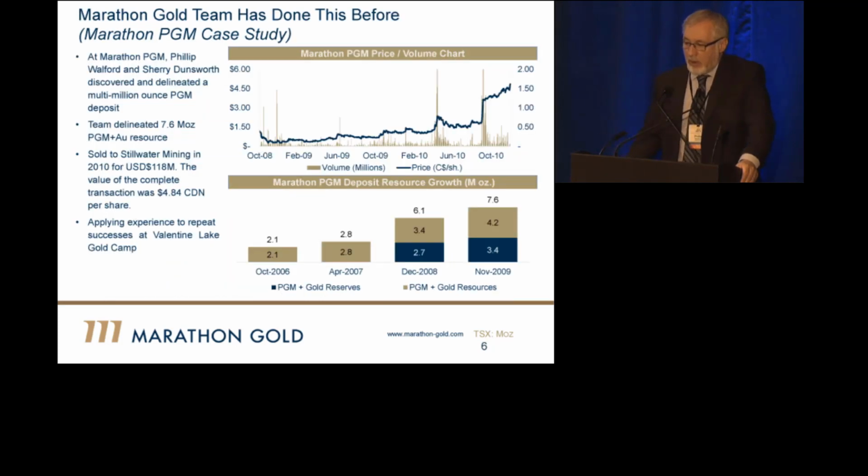The Marathon Gold team, we've done it before, and I just wanted to mention the Marathon PGM. We continually increased the resource there. We went through two PEAs and some feasibility studies, all the while increasing our resource. We will follow the same model. We'll continue even as we put out a PEA next year. We'll still be drilling. We'll actually be drilling all year and continuing to add to the resource.